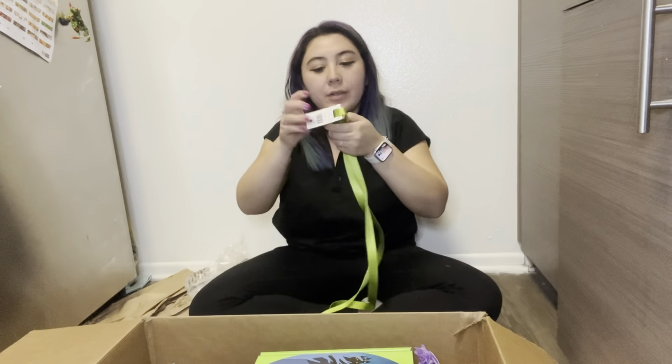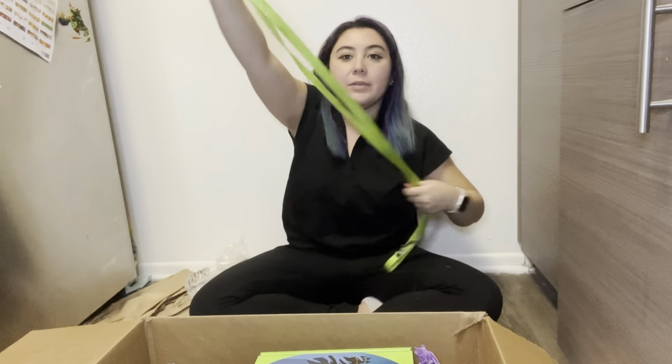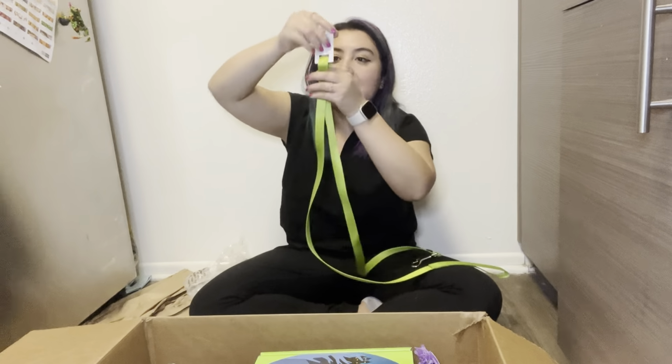Alright. Next, he got a leash. He got a green leash just because I wanted a green leash. He took them off, so he has this one in blue. And it's really nice for him. You guys can see it on my TikTok that he has a blue one and he really likes it.